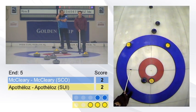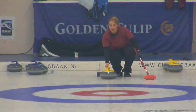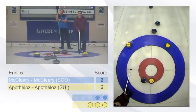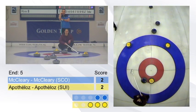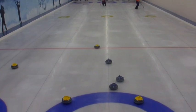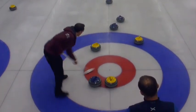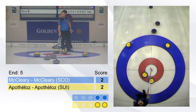Yeah, because another rule change is that you can have a sweeper. You don't have to have somebody standing in the house anymore. So you can choose to have a sweeper and a thrower, or a skip and a thrower. What I've seen so far out here today is that most teams have still elected to have the person holding the broom. We've seen some of both worlds though this event so far.